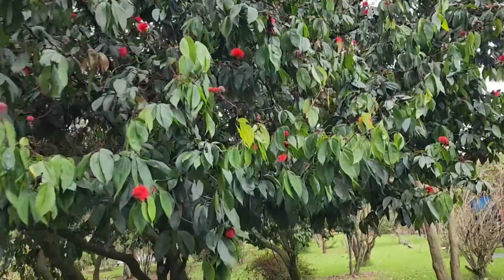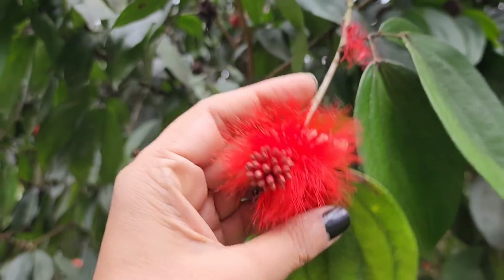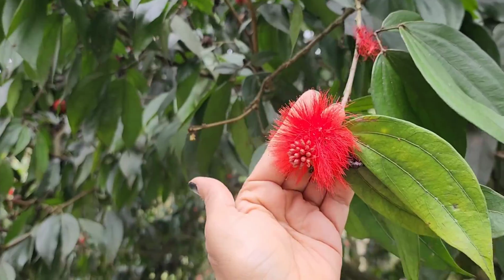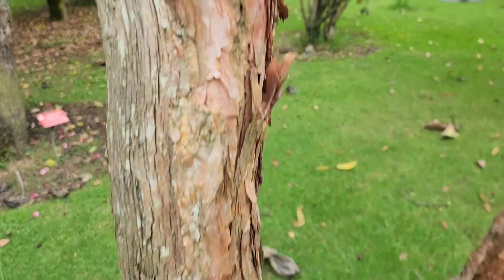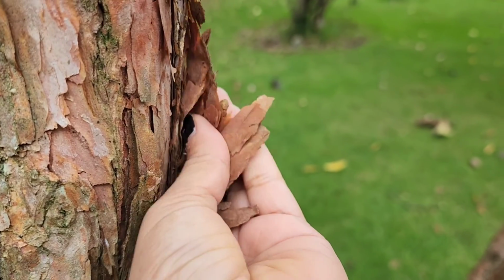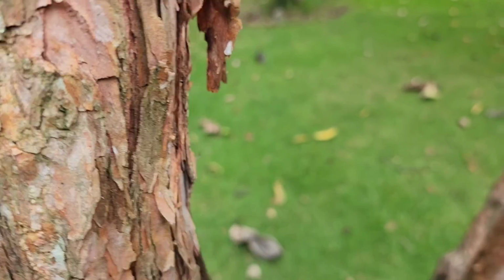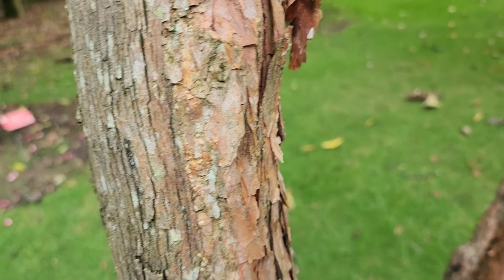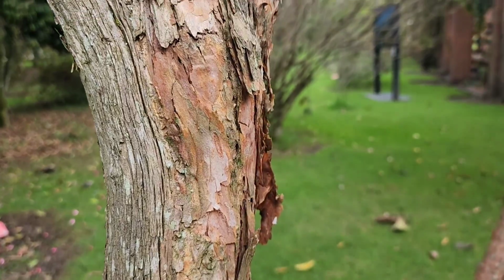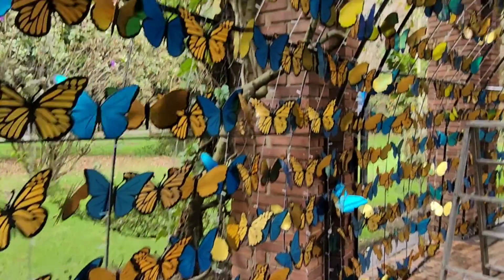Remember we were looking at this flower? We found this somewhere else too. Whoa. No, no, no. We were walking in Parque Virrey. Remember we saw one flower. Oh, no, no, no. But there is amazing smell. My hand has lavender. No. There's no smell? For Christmas? Wow.